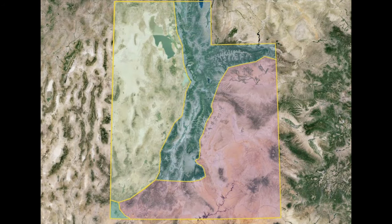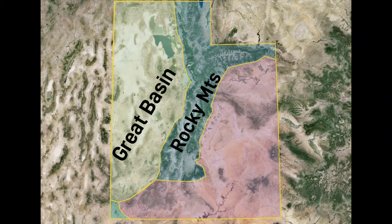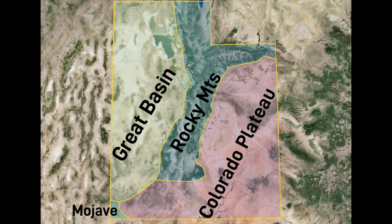If you paid close attention, you may have noticed some patterns in the range maps. Let's take a closer look at the geographical regions of Utah. We have the Great Basin, the Rocky Mountains, and the Colorado Plateau, and a tiny piece of the Mojave Desert. Understanding these regions is extremely helpful in understanding the range maps of these species.